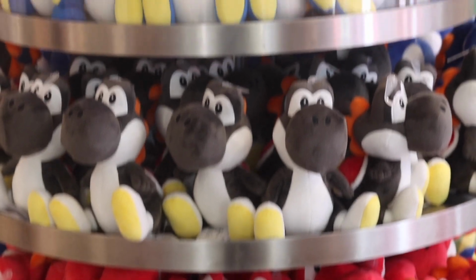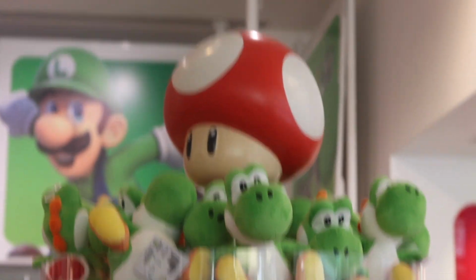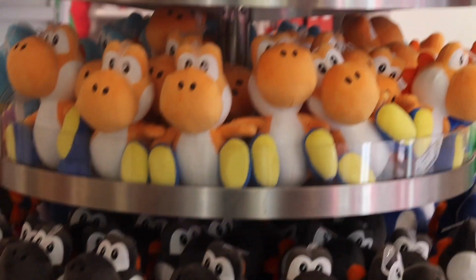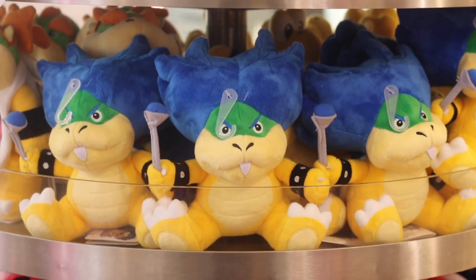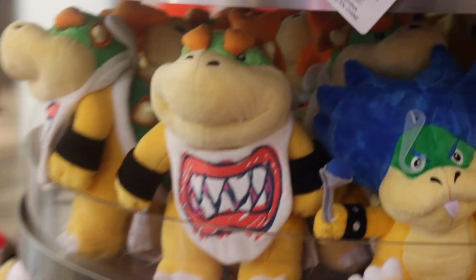I am pleased and impressed at the glut, the girth, the dearth of all these Yoshis. In fact, of all these plush, I've got a Fire Flower Luigi here. I've got Wario hiding out. I've got the obscure Koopas, the nieces and the nephews, the cousins. Is that Lemmy? No, there's Lemmy. Iggy Koopa. I've even got Bowser Jr.